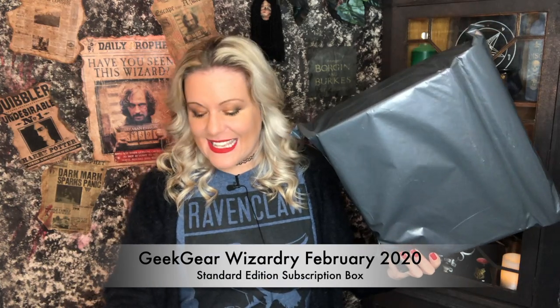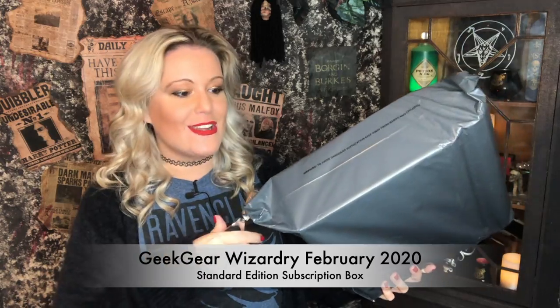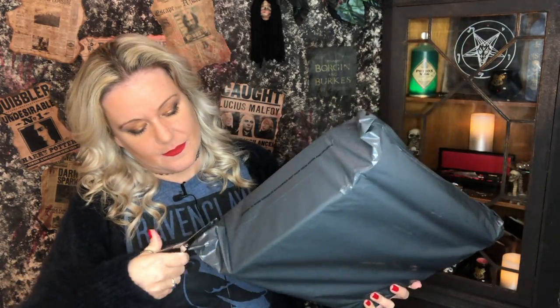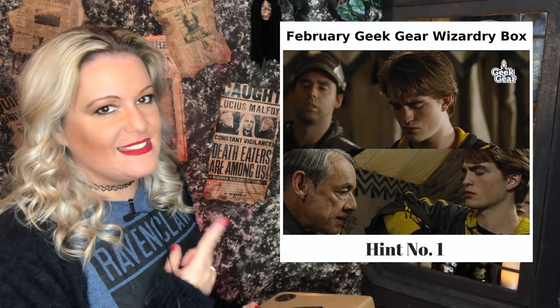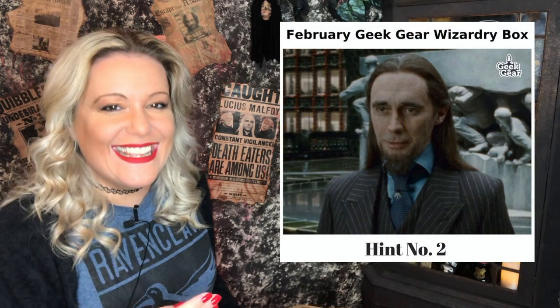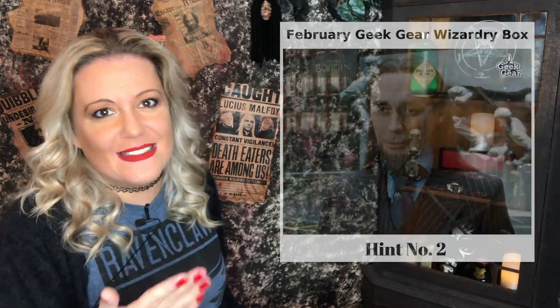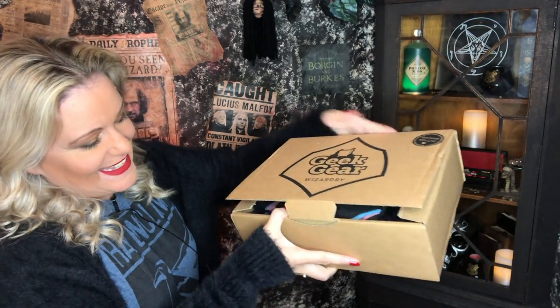Now here it is, Geek Gear subscription, February 2020. Let's get started and open it. Now straight away we have, looks like a poster. So the only hints we have had are these three hints here. So it's always interesting because I never ever guess correctly. Obviously I know what film it is and what part, what scene and so on, but I can never guess correctly. So let's have a look and see.